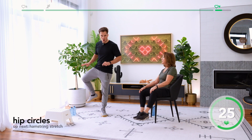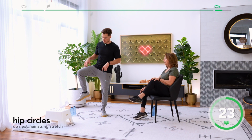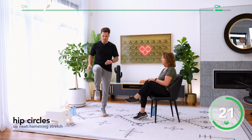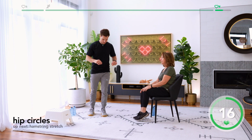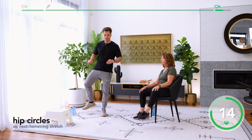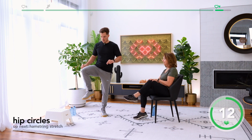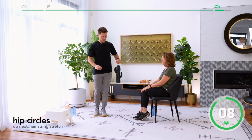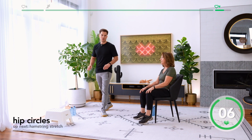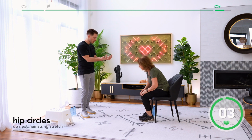It's okay if you can't go all the way out. Do what you can, even if it's halfway, it's fine. Good. That's it. Give me two more. Up and out. Good. Our last exercise, I want you to come to the front of the chair.